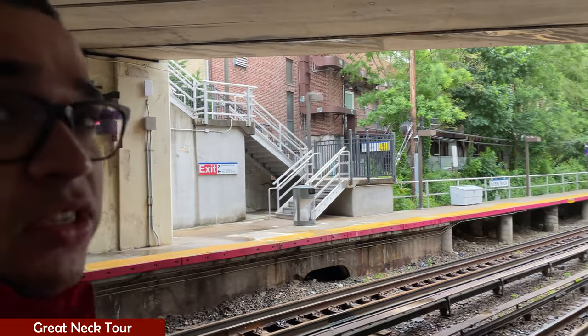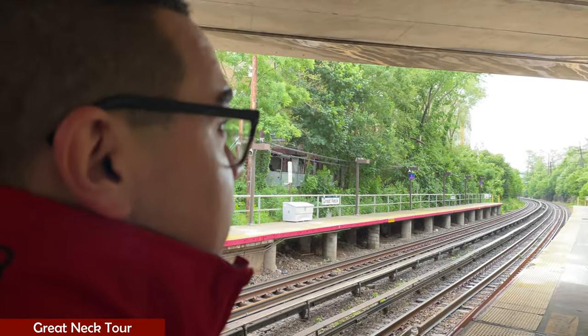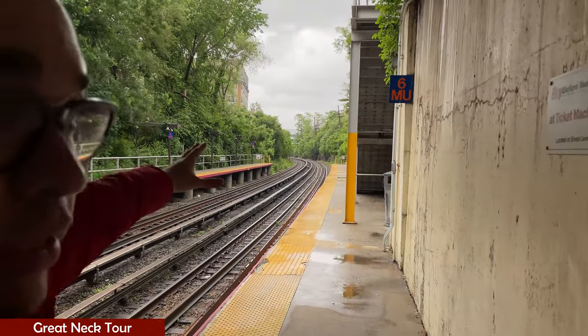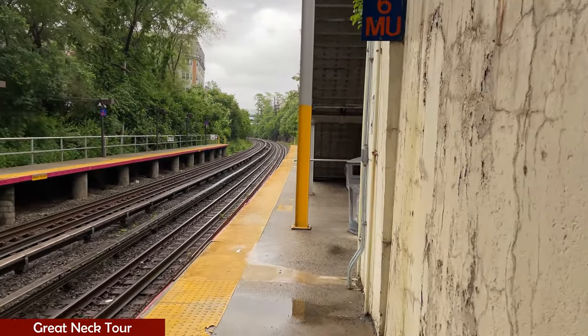Why couldn't they do that for the station sign? To me, that would have been impressive if they were to do so. But what could we do? From here, you're going to notice we're leading ourselves to the ending of this platform.